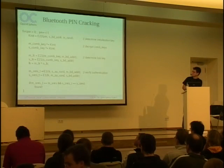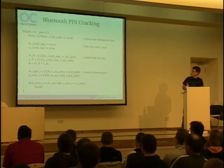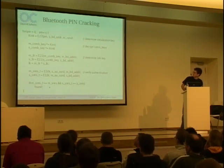And then down here, for generating these hashes to verify that the authentication is correct, you just run these with the link key, with the random number that's sent across, and with the MAC address of the device that's sending it. Basically, if those hashes match up, then that's the right pin. If they don't, then it's the wrong one. So it just goes through every pin and tries every one until they match up.